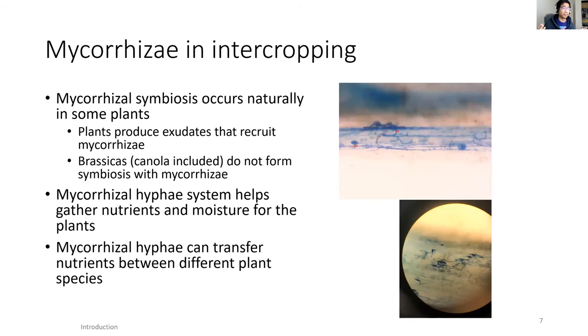So what is mycorrhizae? Mycorrhizae is fungus. It's essentially not the mushrooms that you see everywhere. It's a little bit different. It's little filaments in the ground that interconnect and create this giant network for nutrients and water to travel between each other. Now, what we've noticed with research is that they can also attach to plants.